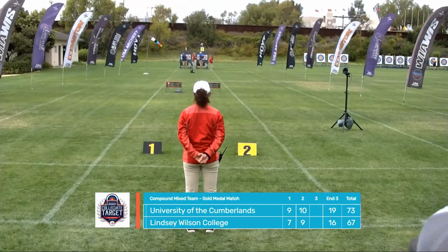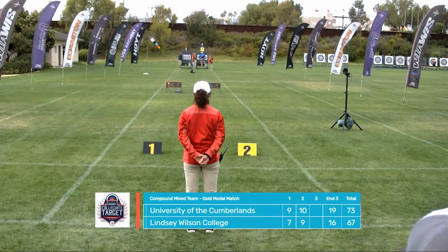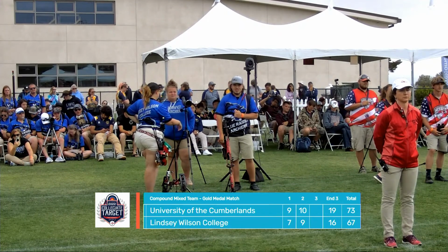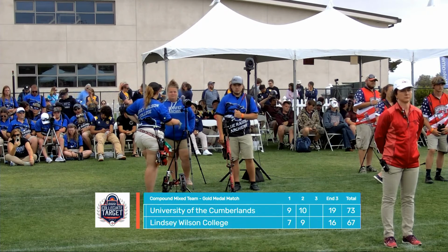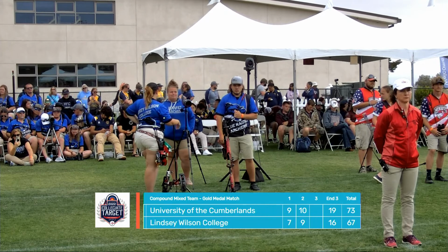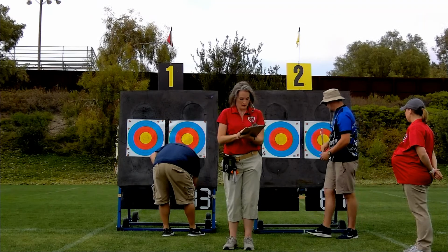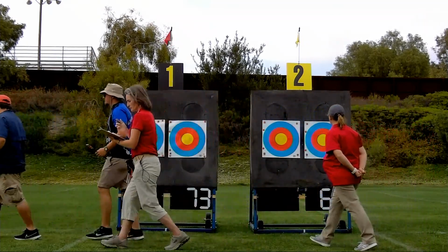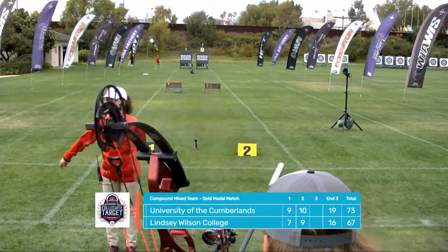So these archers here aren't just shooting for themselves, they're also shooting for their universities. In this gold medal mixed team match, how are the points distributed for their colleges? Yep. So collegiate archery is special. I mean, you've got team points. If you get first place, you're going to get 10 points for your team. If you get second place, you're going to get 8. And then you go on down the line. The top 8 places get 6, 5, 4, 3, 2, 1. So these guys are hoping to get 10 points for their team standings.